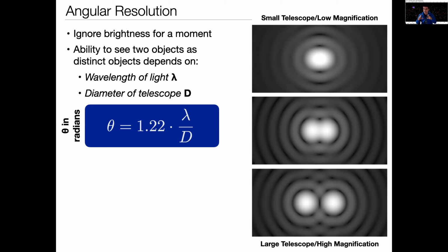So the size of the lens on the front of your telescope, or the size of the mirror that your telescope's using to gather light. You divide those two numbers, you multiply by 1.22, and that gives you the angular separation in these funny angle units that we use called radians. And some of you may remember from when you took geometry that radians are one number set that we use to describe the sizes of angles.